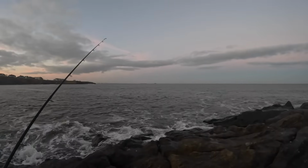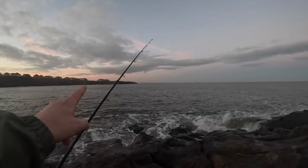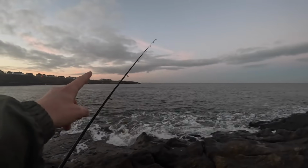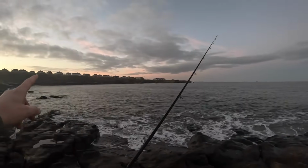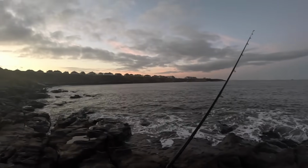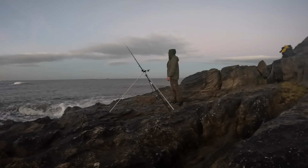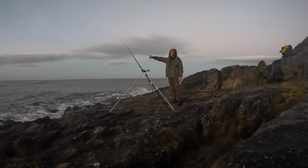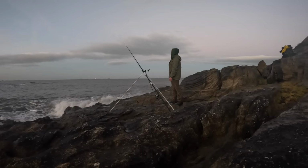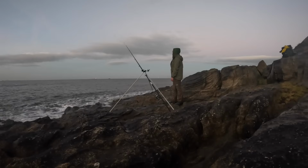Something quite pretty in the sky as well now. We've got the sky going pink over there. That's the King's white building up on the top there, and you've got all of Collywell Bay right across here. So the tide will be going out, which means it'll be going from right to left across the front of the bay there.